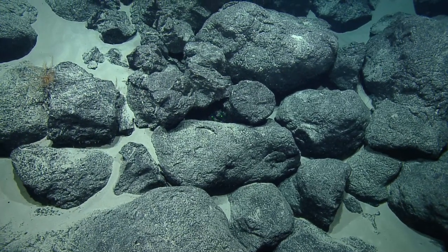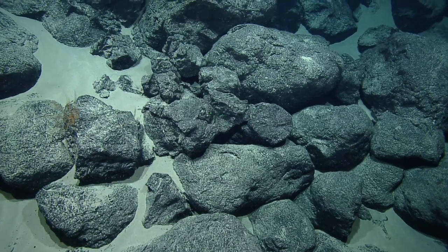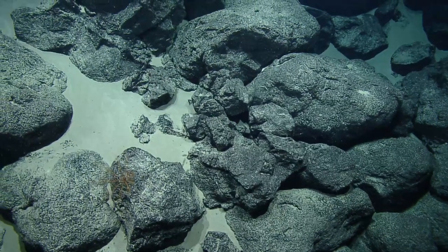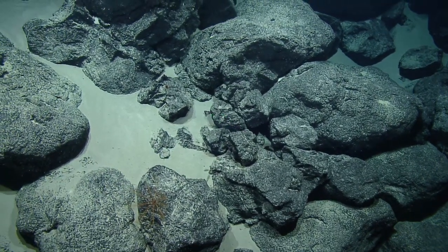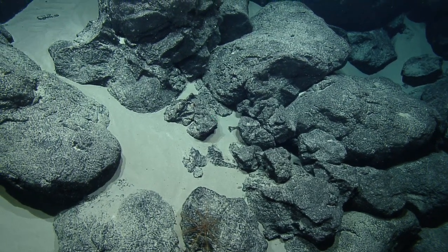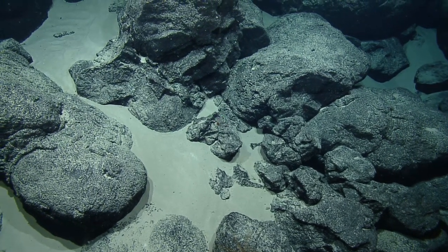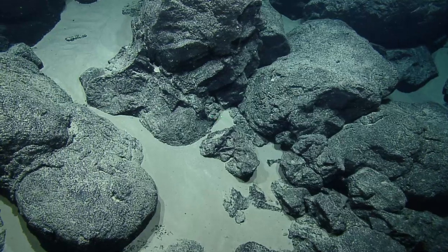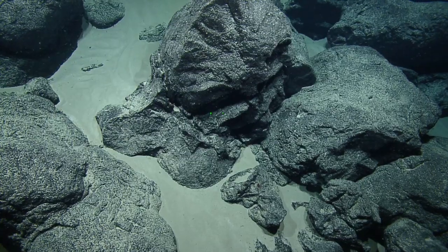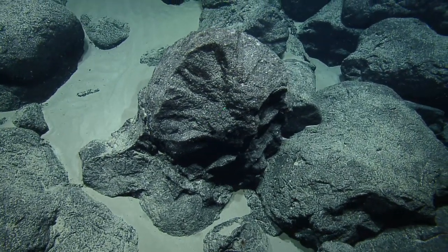Nice crinoid. I forgot we still had our cinema cam now. Shape of this rock. Yeah, that's a classic pillow basalt. The radiating curves are like cooling contraction curves, kind of seen radiating out from the middle of it. That's a classic pillow in cross section.